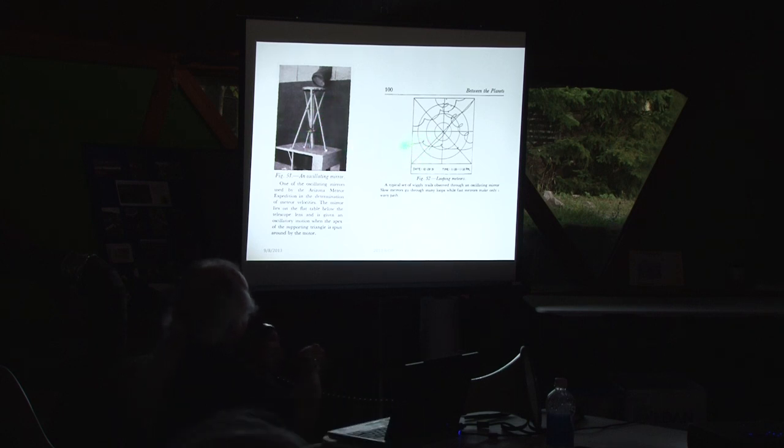When you get a slow-moving meteor, it produces a wide squiggle. A fast-moving meteor produces a different type of curve. And the loops from that are an indication of the speed of the meteor. Irpik, like I said, was brilliant. And he set up these things.